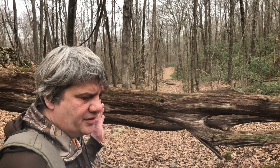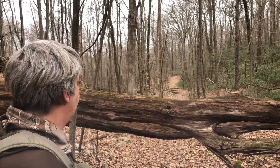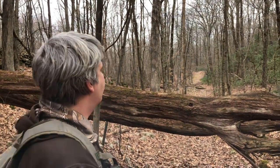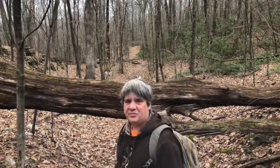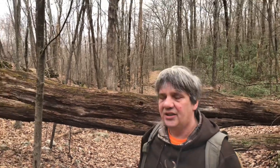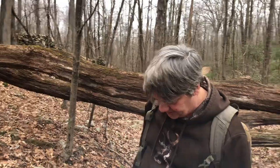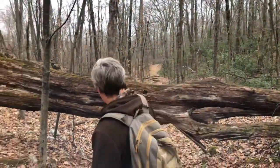Other than the airplane, there's no animal noises in here. Well, except for the world's worst squatching dog. This place is really cool. It's different. The terrain is different. Got a lot of stone walls and stuff. We're just gonna get further in and see what we can find. We're kind of looking for tracks today, but maybe not the best day for that.